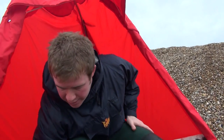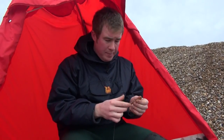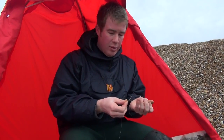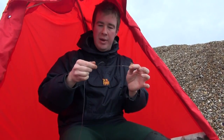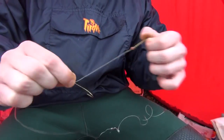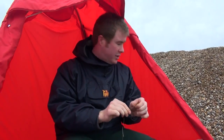So for this rig, I'm just going to go with standard lugworm. We'll perhaps try squid as the session progresses, but what we'll do is bait up now. Once again, you want to pick the size bait you want to fish. So say you're going to go for something about so long. A couple of quick turns, you see that top hook's locked in place, and I will start to bait up.